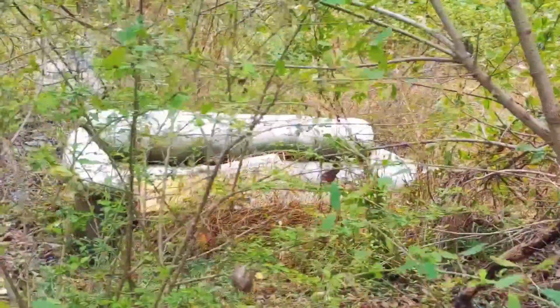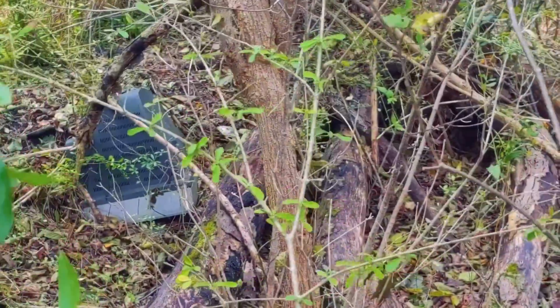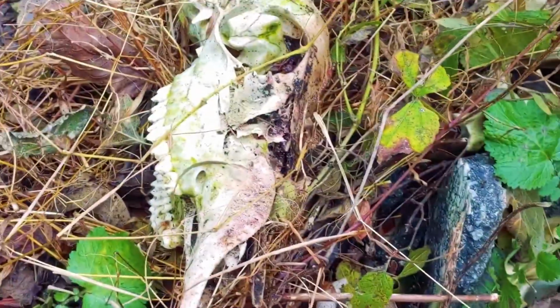Oh, of course there's people dumping their sofas and crap down here. Oh, there's a tube TV. Yeah, that's an old abandoned road, isn't it? Oh, nice. Look at that. Here's some bones for you.